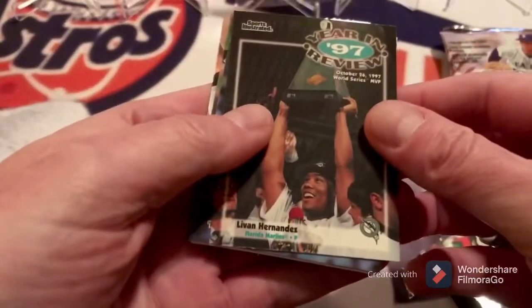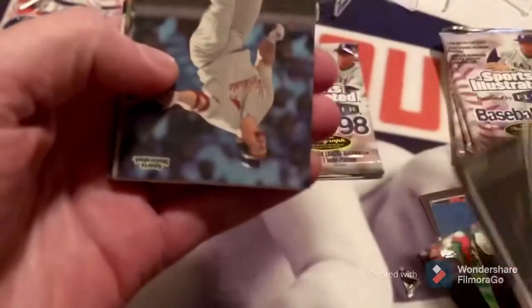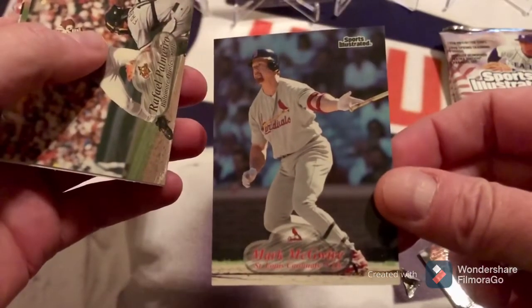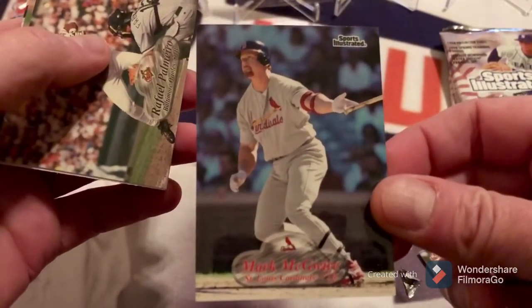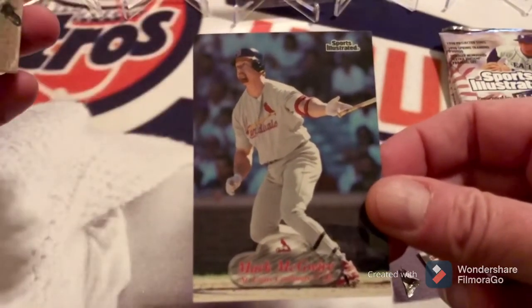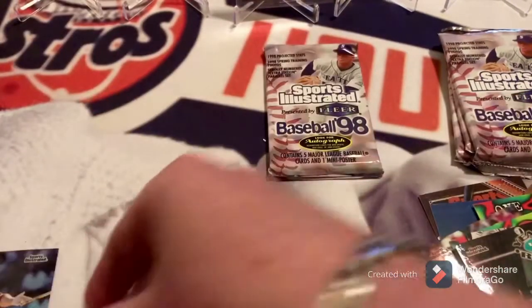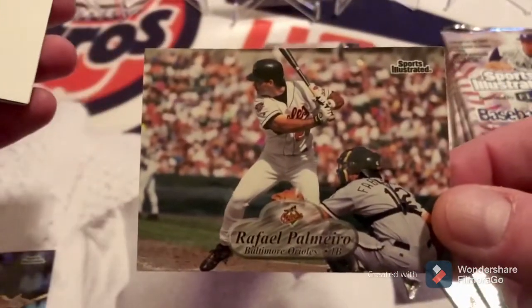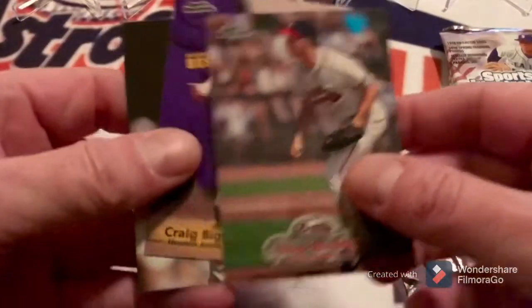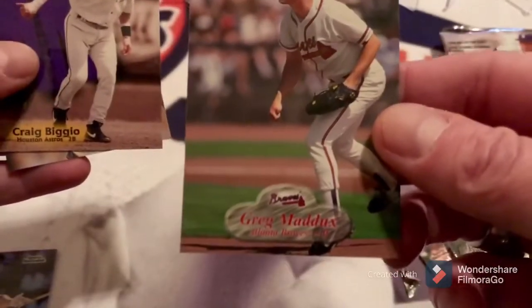Okay. Livan Hernandez. There's a cool one. Mark McGwire. Man, would that have been fire in 98 to have pulled Sosa and McGwire out of this box within the first few packs? I think this is one of the ones that's going for like 20 or 30 bucks too. I'm gonna set that one aside. Palmeiro. Have a chance at the Hall of Fame. May still get in. Doubt it.